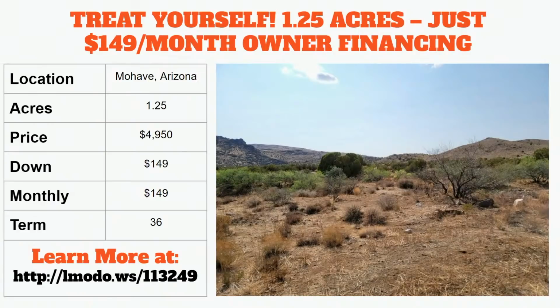All right, staying in Mojave. We're here in Mojave, 1.25 acres, $4,900, $4,950 exact, with 149 down, 149 a month for 36 months. The short code's on the bottom there to see if it's a good fit for you. And didn't I just see something where Lake Mead is drying up? Yeah, it's drying up. Guess what? It'll come back. It always does. Cyclical. How long is it going to take? I don't know, but it'll be back.